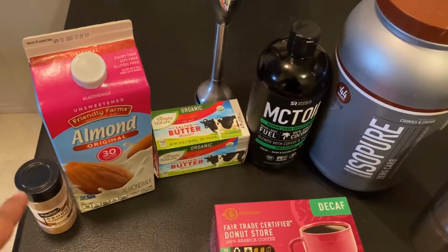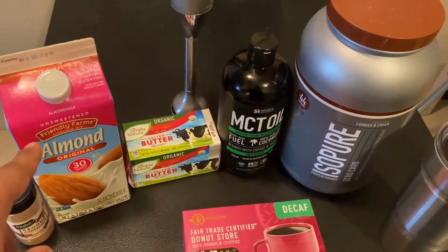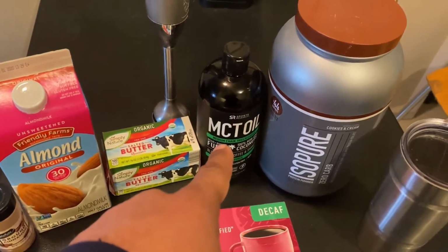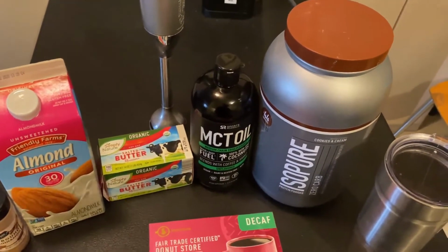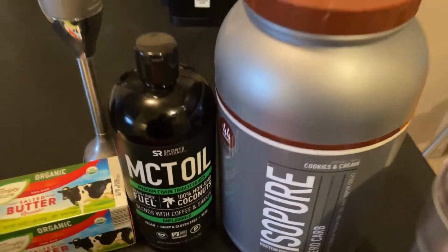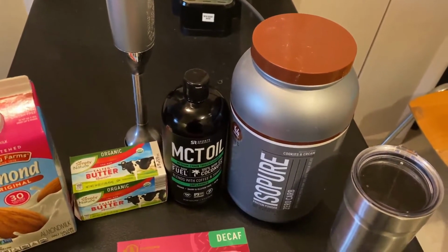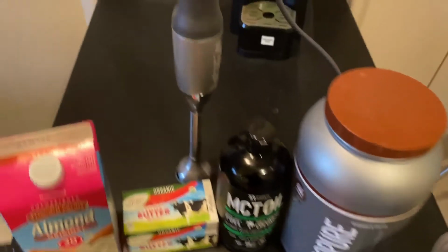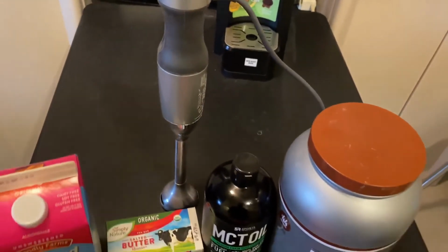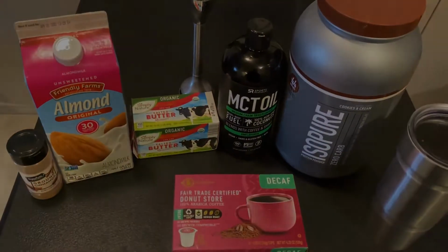It's cinnamon. This really adds a nice flavor to it. Next to that, I use a little bit of almond milk. Next to that, I use organic butter. There, with MCT oil, I use 2 tablespoons of that. And I have some cookies and cream Isopure 0-carb protein, and I typically get about 2 tablespoons of that. And I put everything in here, and I use this, I think it's called an immersion blender or something like that. I use that to blend everything up. So, without further ado, let's go ahead and start making this.